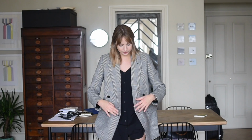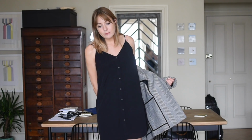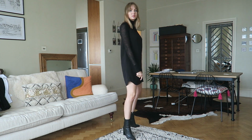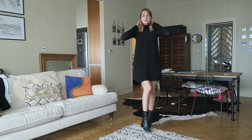This is actually one of the only new pieces that I've got in this video, which is this dress. It's from Untitled Stories, and it's just like a cami dress with a button down at the front. I'm going to show you another outfit with this actually. I'll pop a cutaway in here because I feel like this is going to look really good with a turtleneck under it and some black ankle boots for a slightly more autumnal one.